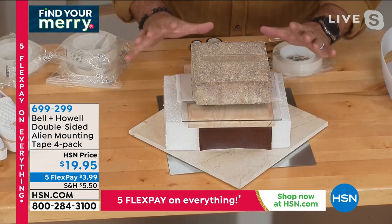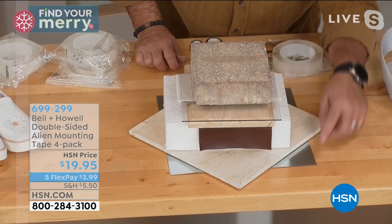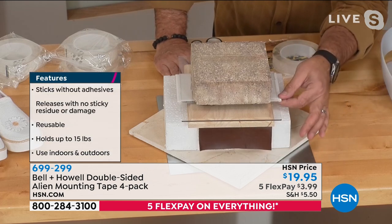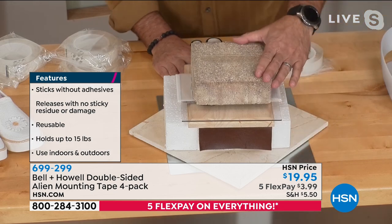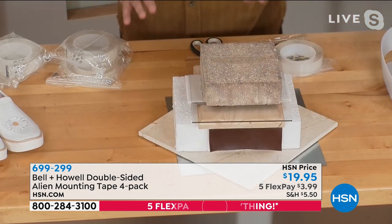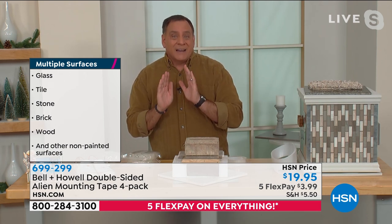So I stuck all these things together, Sarah, just using the Alien Tape. We've got some steel here on the bottom. I've got a piece of marble right there. We've got some styrofoam, some leather, some wood. I've got a regular ceramic tile right here. I've got some plexiglass, and I've got a paver. Now, this is all held together using the Alien Tape, and there's no bolt or anything weird going up through the bottom of it. But I want to show you live how quickly this works and how strong it is.